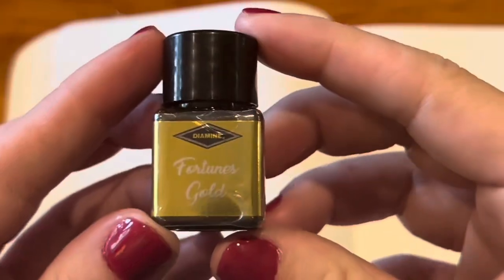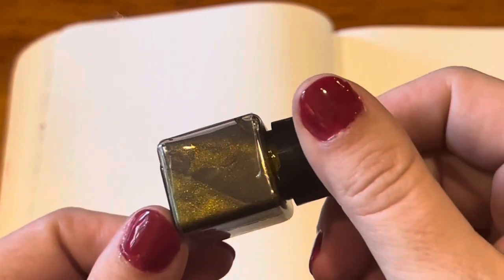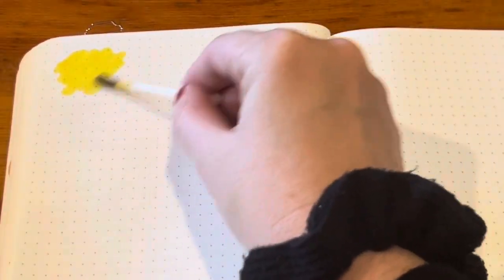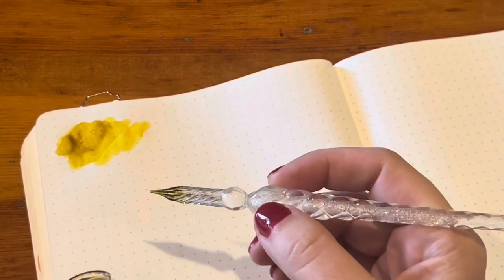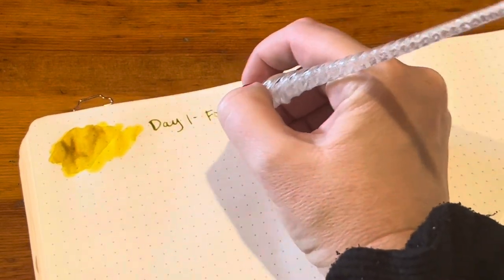So let's get started. Okay, so the first one is called Fortune's Gold, and it is a chameleon ink. We can already see a ton of gorgeous gold shimmer in there. So I shook that up. I think it's so awesome that they give 12 milliliter samples. I think that's an ample amount to play around with. So this is day one, Fortune's Gold.